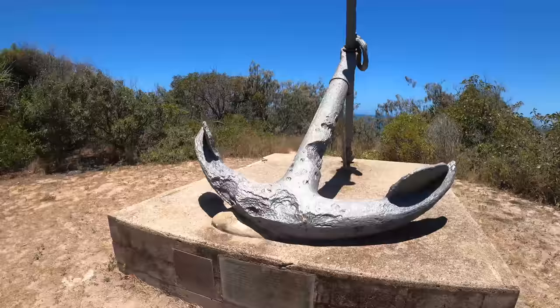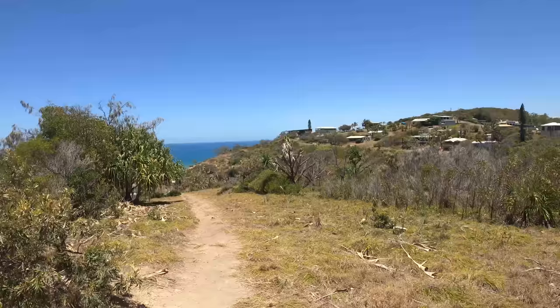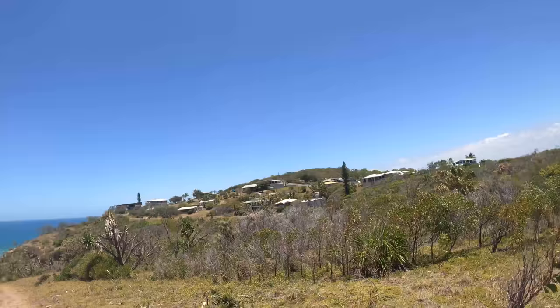It's a big anchor. There's a little track around here. It's pretty nice. I don't know if you guys have ever been here, but it's quite hilly and there's some big houses up here on the hill. Pretty nice lookout. Might be something down here.